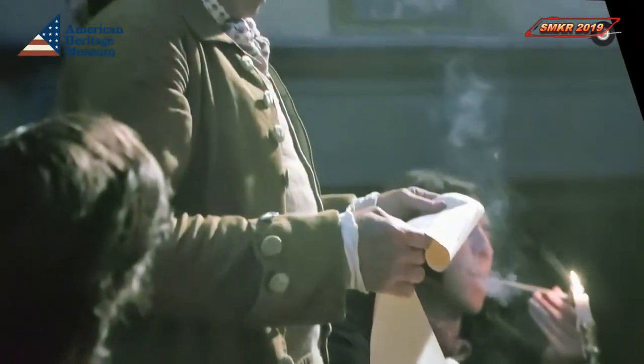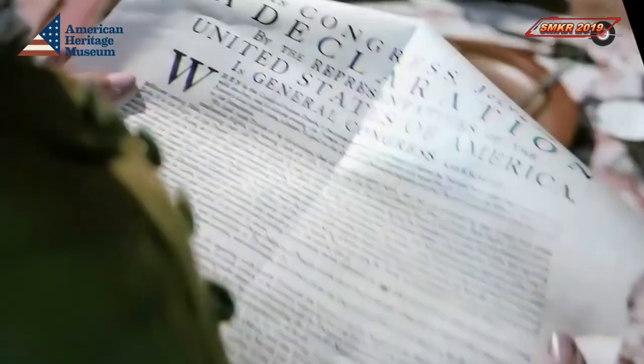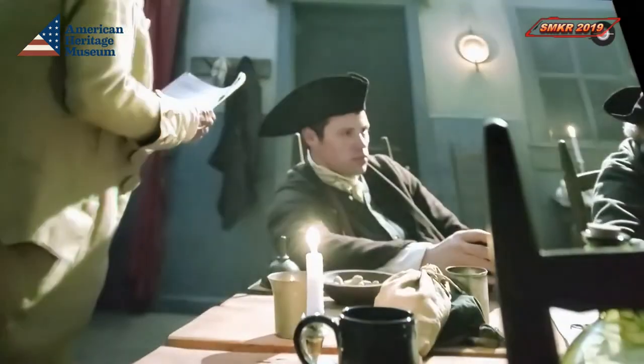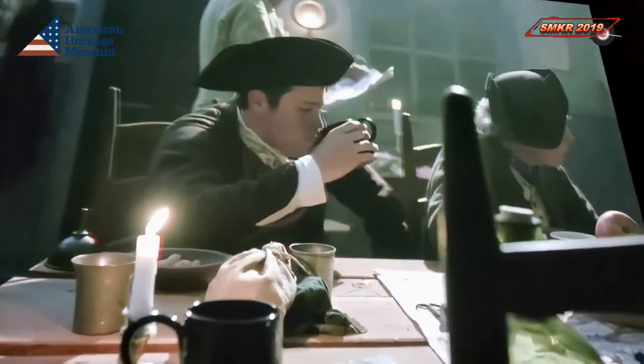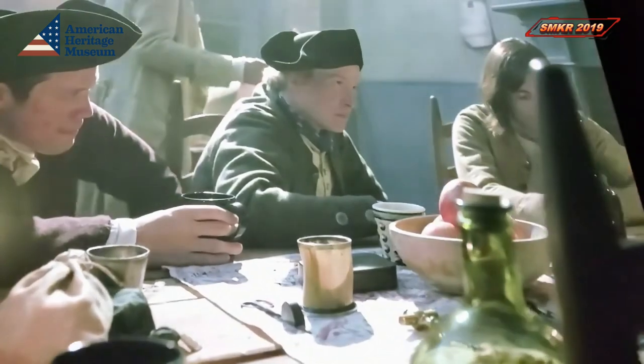Within a year, this American Revolution would give birth to the Declaration of Independence. It is a document that gives purpose to this and all future armed conflicts involving Americans, a document dedicated to fighting for freedom when, in the course of human events, it becomes necessary.